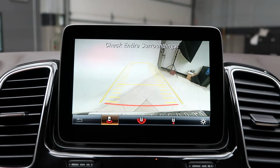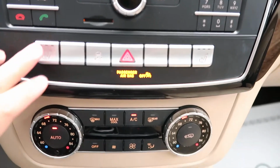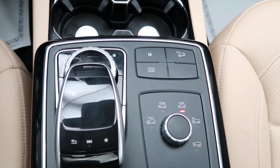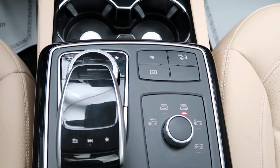a rear view backup camera, hard keys for a media display, heated seats, dual climate controls, cup holders, our touchpad and wheel for the infotainment center, dynamic selects for our different driving patterns.